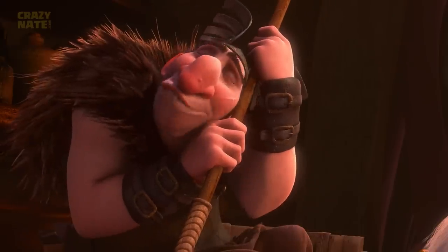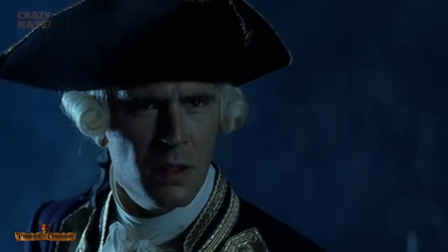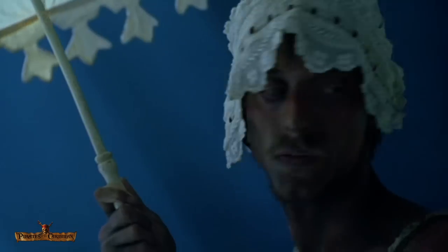Can't you see me with the special little lady? Here's one, these two bad guys in a boat, one with an umbrella while the other one rows. Sounds like something a pirate would do if you ask me. Stop that, I really feel like a fool.